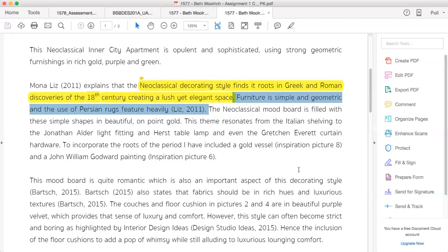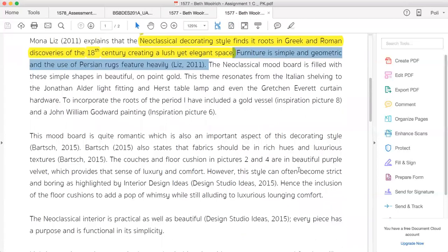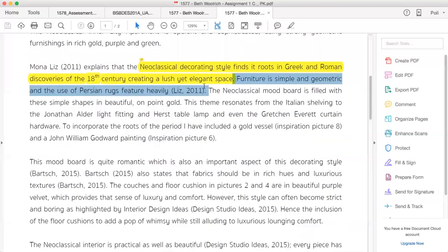The roots of the neoclassical period, where are they from, Beth? Did you identify? The Greek and Roman. Exactly. So very clean, straight, geometric, nearly like a golden proportion. Everything is very open plan, sophisticated. Nothing unnecessary, not overly decorated, every piece has its own purpose.